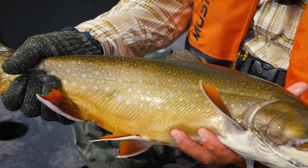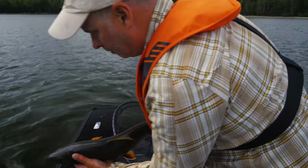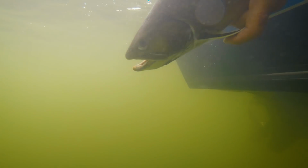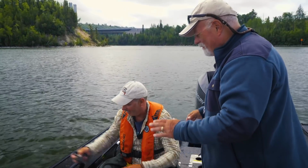Yeah. Gord, you go ahead. You're more experienced at this. I'll let you release the fish and back to be caught another day. Yeah, exactly. Okay, buddy. There it goes. Wow. Gord, awesome. That was a great fish.